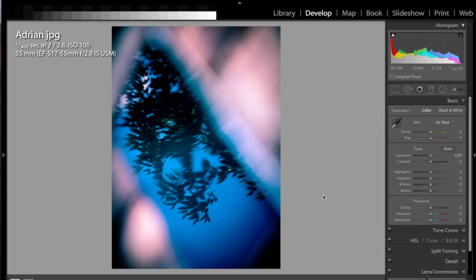Alright, our next image is by Adrian. And we have 1/400 at f2.8, ISO 100 with a 55mm lens. And I really don't have an issue with any of those settings as such.